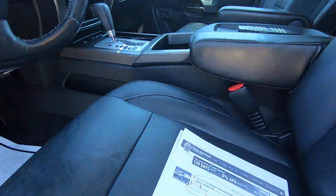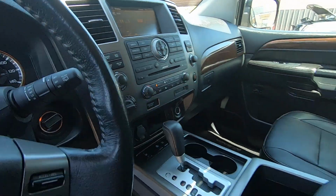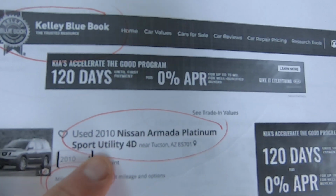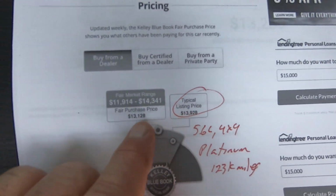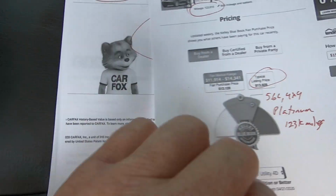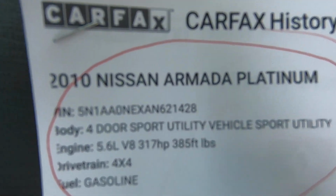All right, more information. First of all, let me turn this down so you can hear me. I'm seeing the DVD work. Kelly Blue Book on this Armada Platinum, 122,000 miles. Typical listing price would be $13,928 with a range of $11,900 to $14,300. Those numbers seem low to me based on this vehicle, but most of them aren't in this condition, so I guess that's fair.